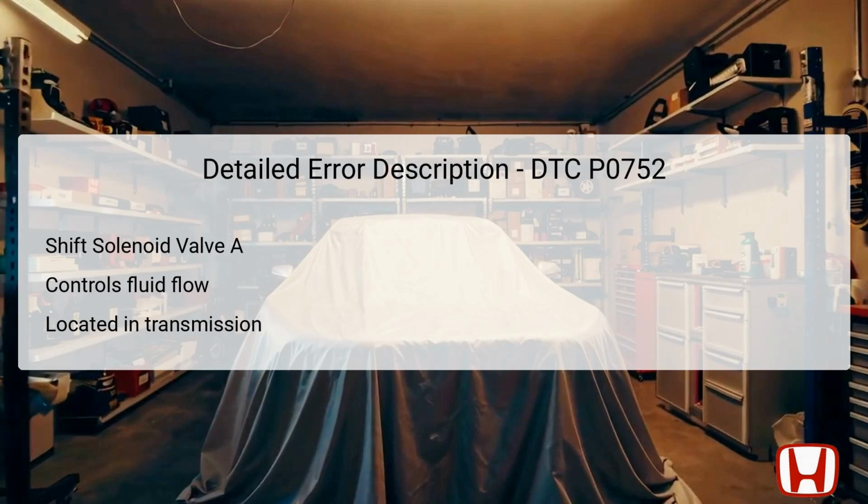The error associated with DTC P0752 specifically indicates that Shift Solenoid Valve A is malfunctioning, remaining stuck in the on position. This solenoid is responsible for regulating the application of hydraulic pressure in the transmission, which in turn influences gear selection and shifting proficiency. When functioning correctly, the solenoid receives electrical commands from the Transmission Control Module, TCM, to allow or restrict fluid flow, enabling the transmission to shift smoothly between gears.